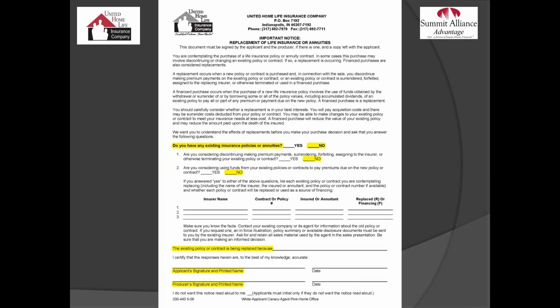Here is the replacement form, and again, do you have any existing insurance policies or annuities?